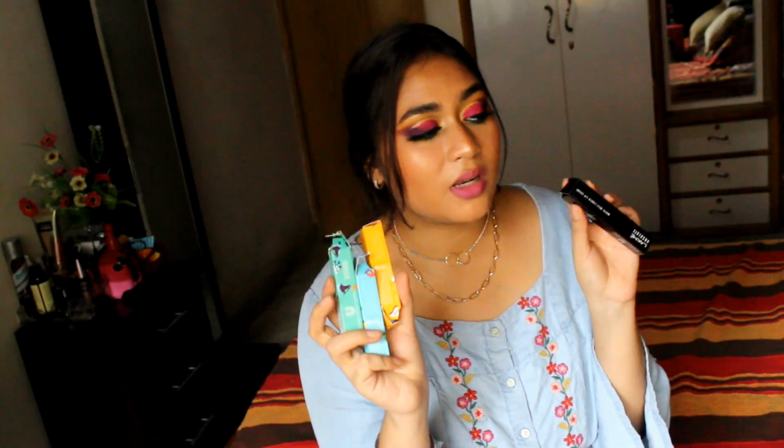Also, I got these Lakme lipsticks at up to 50% off, which was a great deal because a lot of times we buy full size lipsticks and then we are not able to finish them. You can still finish these by the time they expire because the quantity is not too huge. And this is how the packaging looks like. It is so cute, you guys.